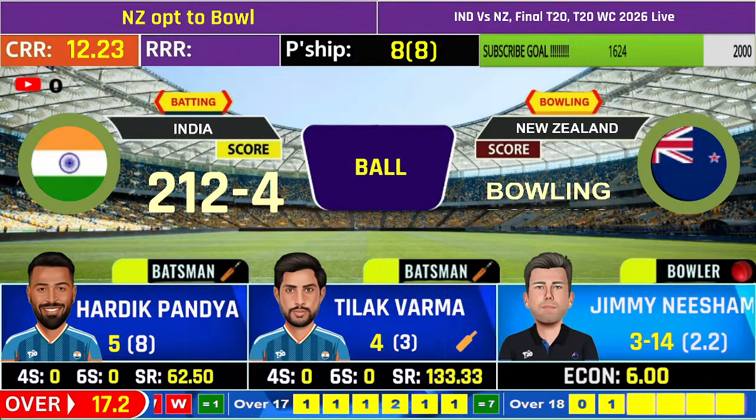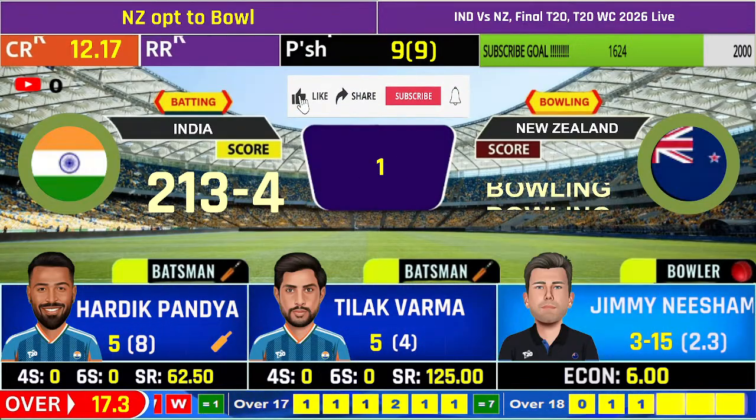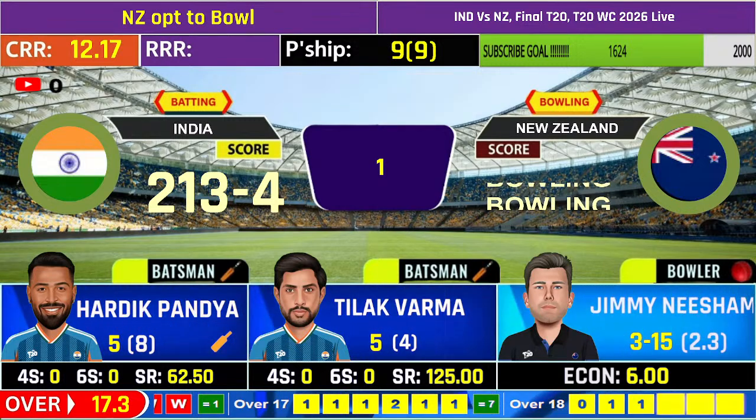Hardik Pandya is not finding his rhythm here. He's batted 8 balls, not a boundary yet. He knows boundary is the currency right now. At this stage of the game, he needs to go for as many boundaries as he can. And rest assured, Tilak will be trying to hit a boundary every time he plays a ball as well. Maybe a pull shot on the leg side is what I think it's going to be. How about an off pole ripping out of the ground?